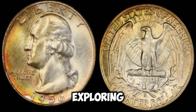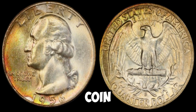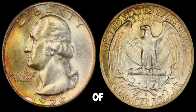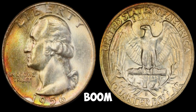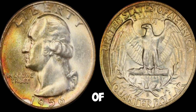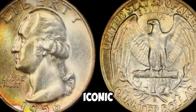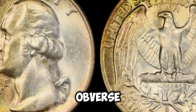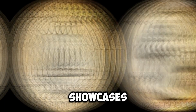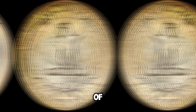Let's start by exploring the historical significance of the 1956 Washington quarter dollar coin. Minted in the midst of the post-World War II economic boom, this coin holds a special place in the hearts of collectors for its representation of a pivotal moment in American history. The design features an iconic profile of George Washington on the obverse side, while the reverse side showcases an eagle with outstretched wings clutching an olive branch and arrows, a powerful symbol of peace and strength.